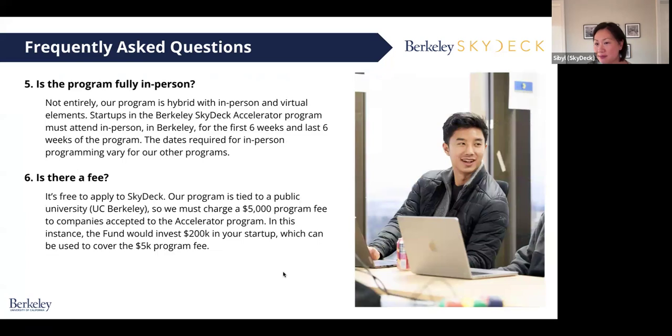The program is mandatory in person for the first 6 weeks and the last 6 weeks. And because we are part of UC Berkeley, we are mandated to charge a $5,000 program fee, which you can use part of the $200,000 investment from the SkyDeck Fund to pay. As a public university, I'm actually a UC Berkeley employee, so the services we provide are part of a public university. When you come to SkyDeck, you can get a Berkeley email address and become part of Berkeley. That is why you have to pay a fee to the public university.